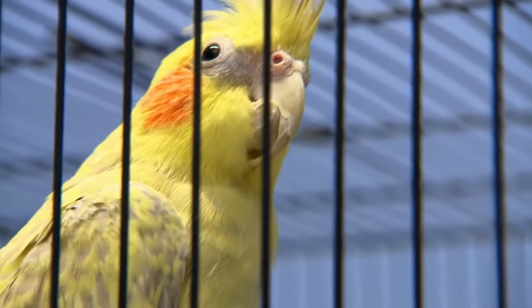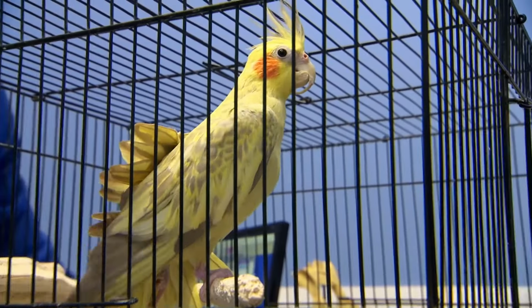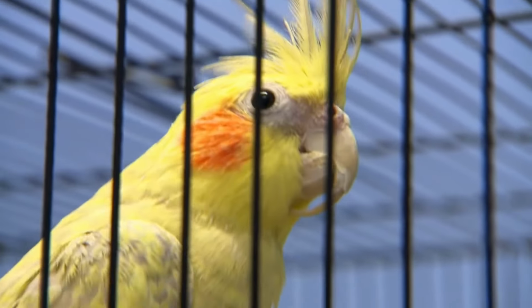For that beak to grow so quickly in a month, that's really, really quick. It'd be like my fingernails coming out to here in a month. That doesn't seem right, does it? 12-year-old Jasmine has brought her much-loved cockatiel Bubbles into the Bondi clinic. She's worried about the 4-year-old's extremely overgrown beak.